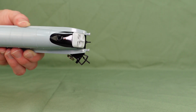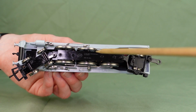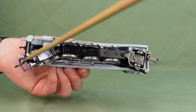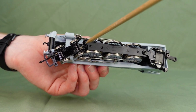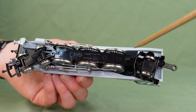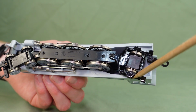All right, let's take a look at the bottom. Looking at the bottom here, again, not a ton to see down here modeling detail wise, but you can see here, this is the front, the four leading wheels. There's just a pivot point right here, which is why they're not being supported there. And then here we've got some screws to access the little motor compartment. And then you've got the trailing wheels here.